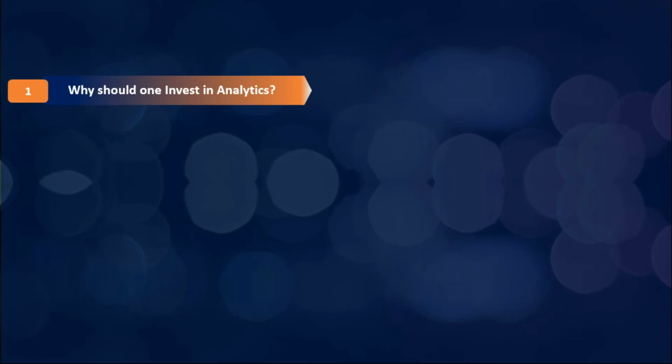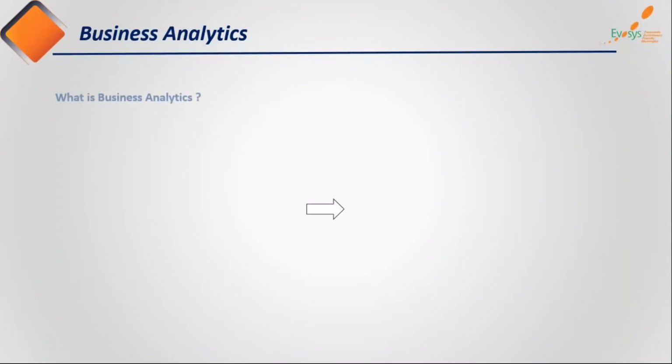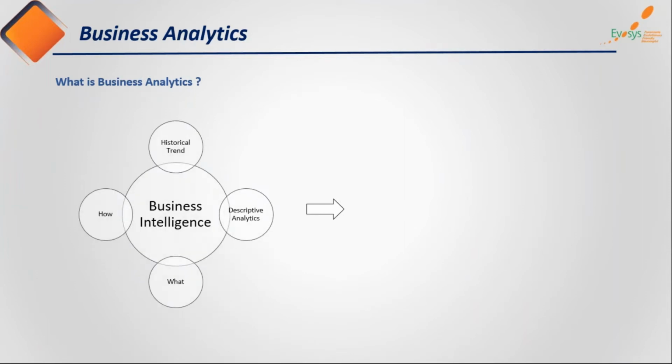When we talk about analytics, the first thing that comes to mind is: what is the difference between business intelligence and analytics? Let me rephrase the question itself. What is the difference between descriptive analytics and prescriptive analytics? That is the major difference between business intelligence and business analytics.